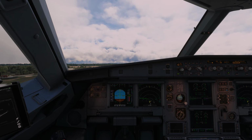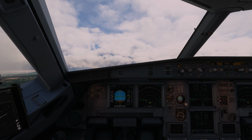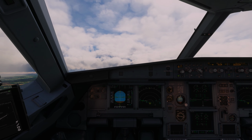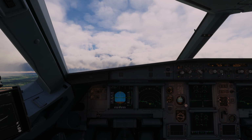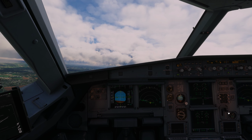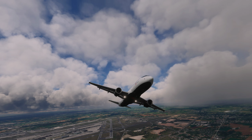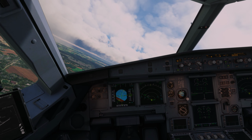Air Canada 114, thank you for the cooperation, contact departure on 118.250, bye-bye. Thank you, 118.250, Air Canada 114, bye-bye. Tower, Easy 56 Delta is with you on Alpha 7, taxiing to holding point Echo 7. Easy 56 Delta, Brussels Tower, hello, continue to Echo 7.